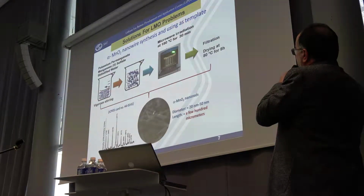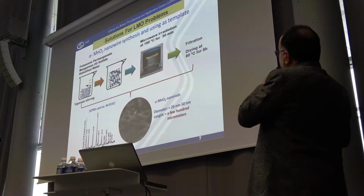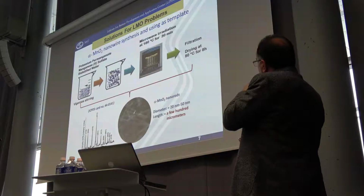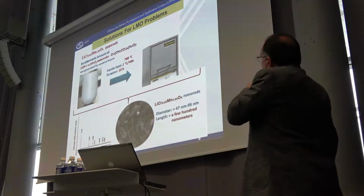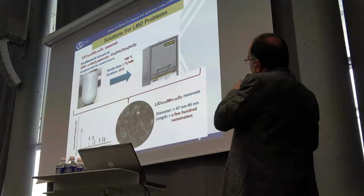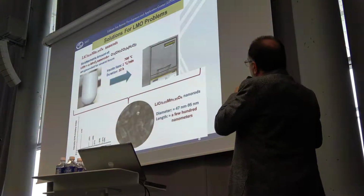We produce these materials using microwave hydrothermal synthesis. You can see the precursors and the treatment temperatures after production. We have manganese oxide nanowires with 20 and 50 nanometer radius, and their length is approximately 2 and 3 micrometers. We used the alpha manganese oxide as template. Then we used solid state reactions with lithium hydroxide and chromium acetate. After grinding of these materials and heat treatment, we produced lithium manganese oxide nanowires and lithium chromium manganese oxide nanowires.